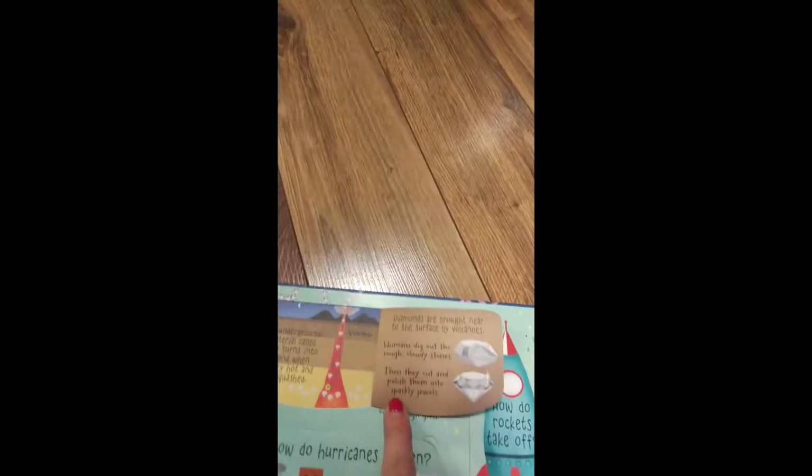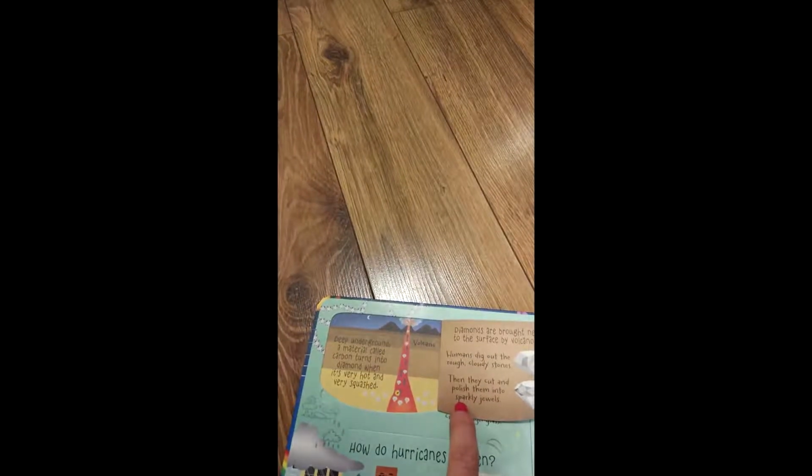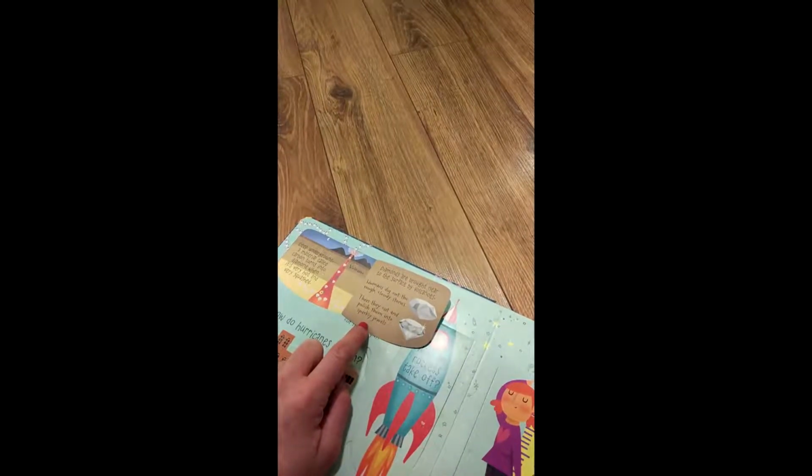How are diamonds made? Deep underground, a material called carbon turns into a diamond when it's very hot and very squashed. Look, here. It's very hot and squashed, because this is a volcano.